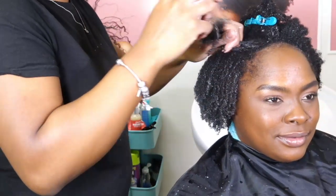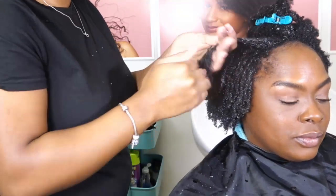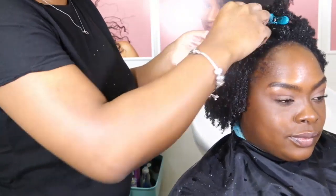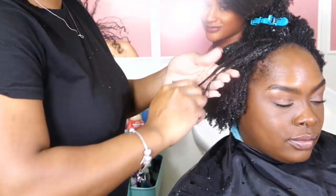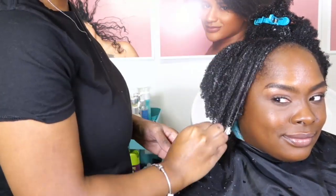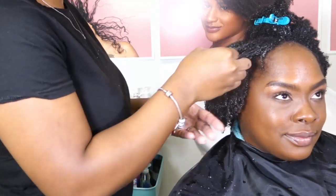Yeah, so this is the part that's not any more or less important, but now I just want to make sure I get product on every side of that curl. And so ideally we would be dunking back into the bowl, because I would be able to add more water and help distribute and make sure that it's getting everywhere we need it to. So that's what I'm doing. I'm just working it in.